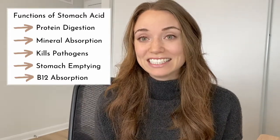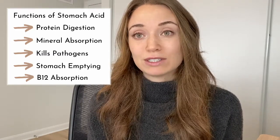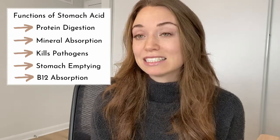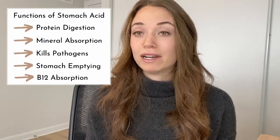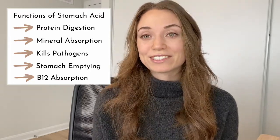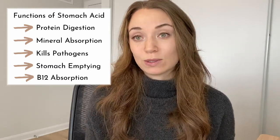Also, stomach acid is essential for the absorption of certain minerals and trace minerals. Examples of these minerals are magnesium, calcium, potassium, manganese, copper, and iron. Stomach acid is also part of our defense system. So if you don't have enough, you might not be able to break down the microbes and the pathogens that you ingest. Hydrochloric acid also regulates the rate of stomach emptying. So it's just important for our digestion as a whole.